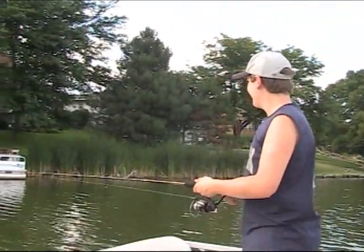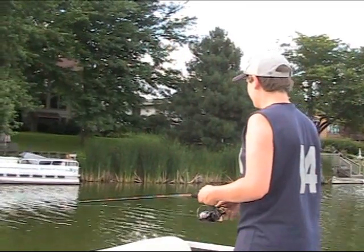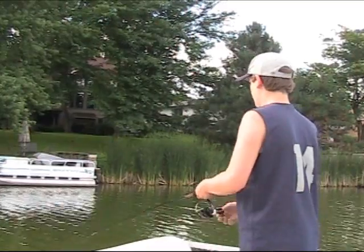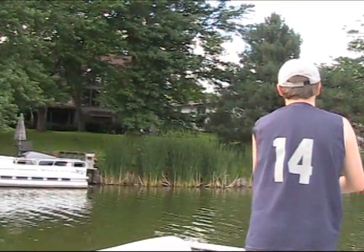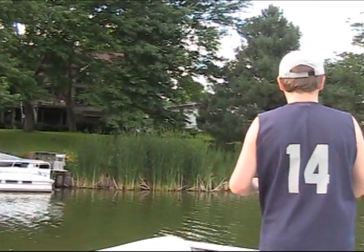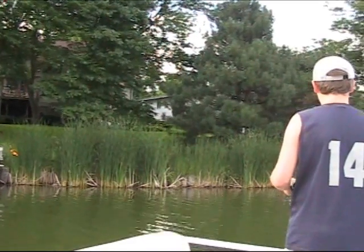I've fished with Austin quite a bit, and he's such a good fisherman that he can lay that in there within a couple of feet of the shoreline usually, and he's probably caught more bass than any other five or six people that I've ever taken out, where he's actually been out on the lake casting right there for the shore to get these bass.